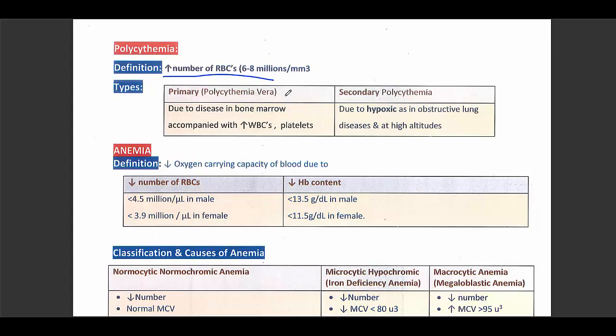The primary type is due to diseases in the bone marrow that increase white blood cells and platelets. So primary is due to disease. The secondary type is with hypoxia, in obstructive lung disease and at high altitude. That's simply primary. It can be cancer in the bone marrow that increases the blood cell count.